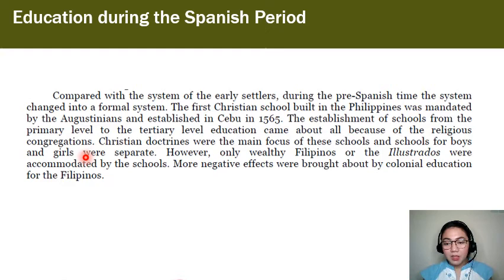taught in schools. So, another factor pa, besides the gender bias, so there only wealthy Filipinos or the ilustrados were accommodated by the schools. So, worse is, you know, not everyone has the chance, lalo na pag walang enough na money to support a child to go to school. So, more negative effects were brought about by colonial education for the Filipinos.